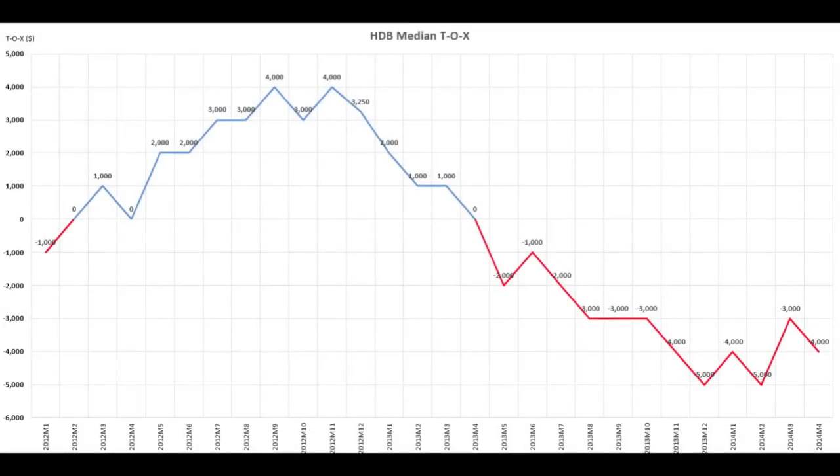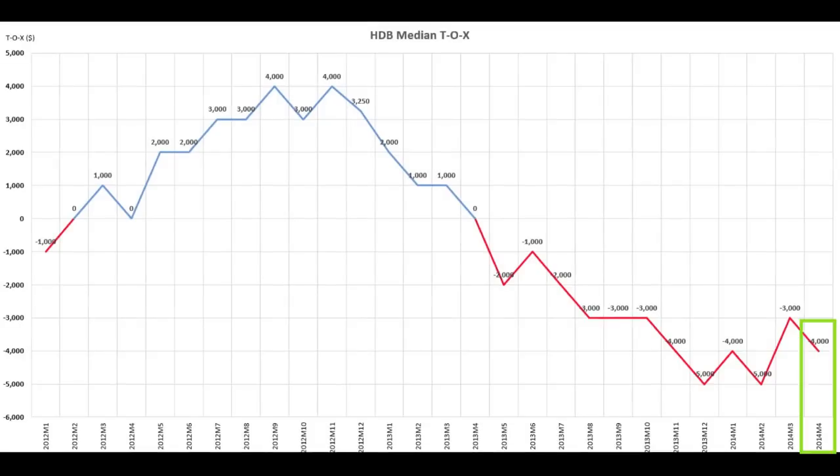Sure. TOX stands for transaction over X value. Think of it as an indicator of the market sentiment. After each transaction, SRX computers compare the actual transacted value of each unit to its X value. The difference between the two figures is the TOX. In April, the TOX was negative $4,000. That means 50% of home buyers paid over negative $4,000 and 50% paid under negative $4,000.